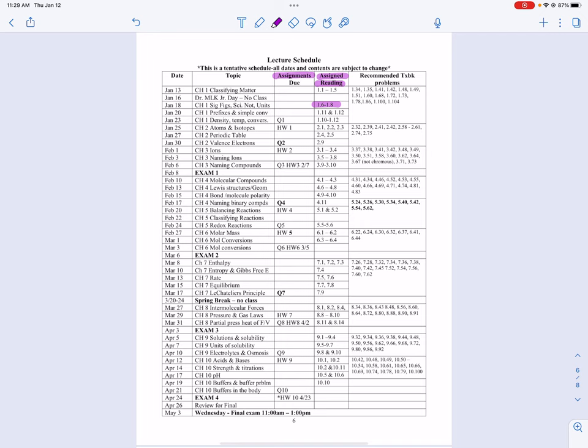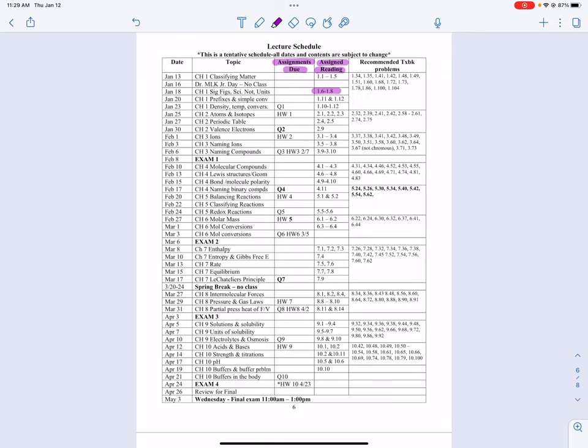There's no surprises in my class. You know when every exam is. You know when every quiz is. You know when every homework is. There's really nothing special about the quizzes in bold. Sorry, some of them are in bold. Some of them are not. I forgot to make them all the same type of font. But you know when everything's due. You know when everything's going to be.